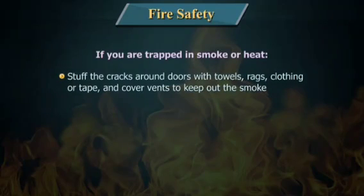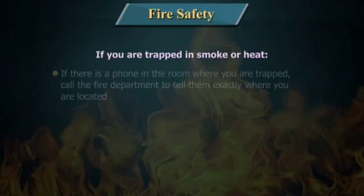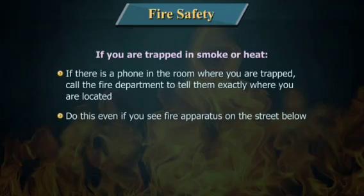Stuff the cracks around doors with towels, rags, clothing or tape and cover vents to keep out the smoke. Stay low to the floor and if possible cover your mouth and nose with a damp cloth or dust mask to help you breathe. If there is a phone in the room where you are trapped, call the fire department to tell them exactly where you are located. Do this even if you see fire apparatus on the street below.